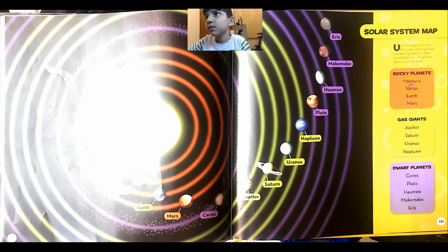Rocky planets: Mercury, Venus, Earth, Mars. Gas giants: Jupiter, Saturn, Uranus, Neptune. Dwarf planets: Ceres, Pluto, Haumea, Makemake, Eris.